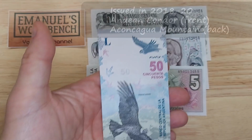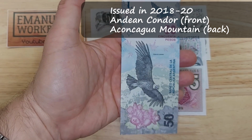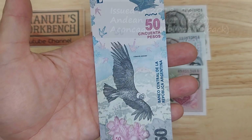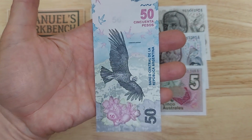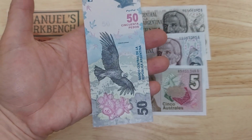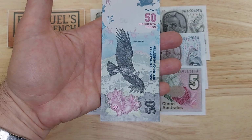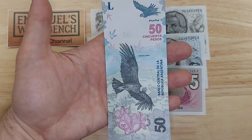The final Argentine note that I have is a vertical note. It features a condor, I believe. Yeah, an Andes condor. This is 50 pesos. This is the currency that is the convertible peso, and this is the currency that is currently in circulation since 1992.